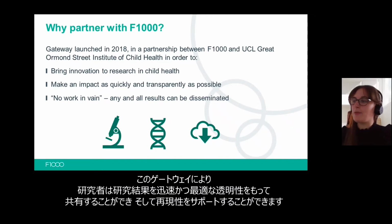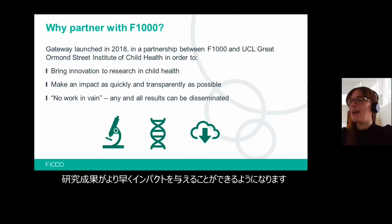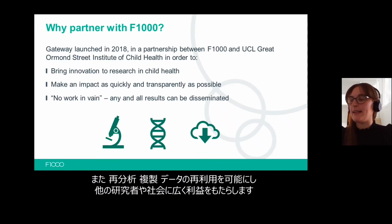The Gateway would enable researchers to share results quickly and with optimum transparency in a way that supports reproducibility. Making both the research and peer review reports available meant that the research community could judge the merit and usefulness of the work for themselves, and so the work is able to make an impact sooner. It enables reanalysis, replication attempts, and data reuse, bringing benefits to other researchers as well as society more broadly.